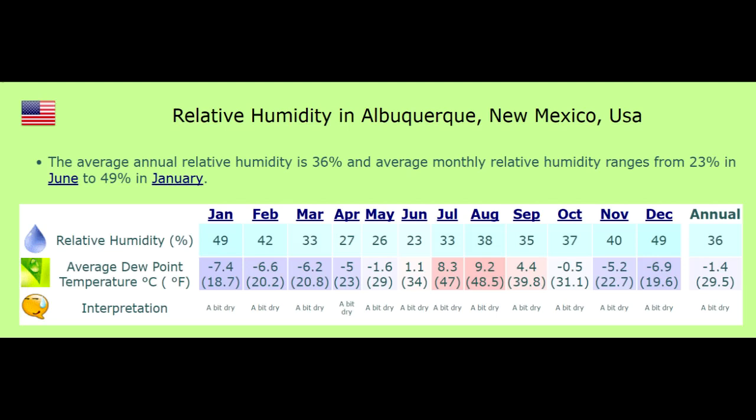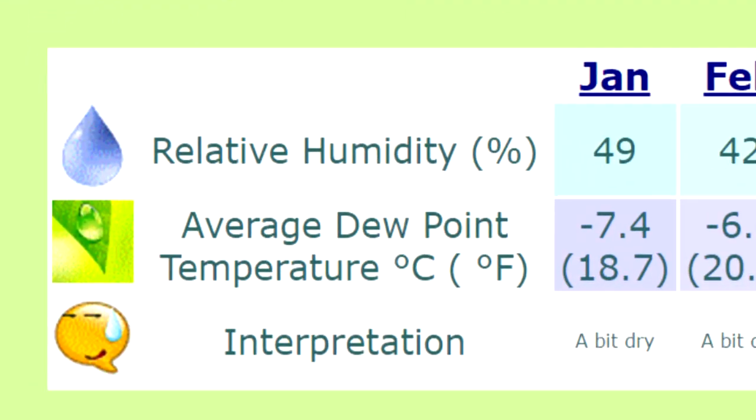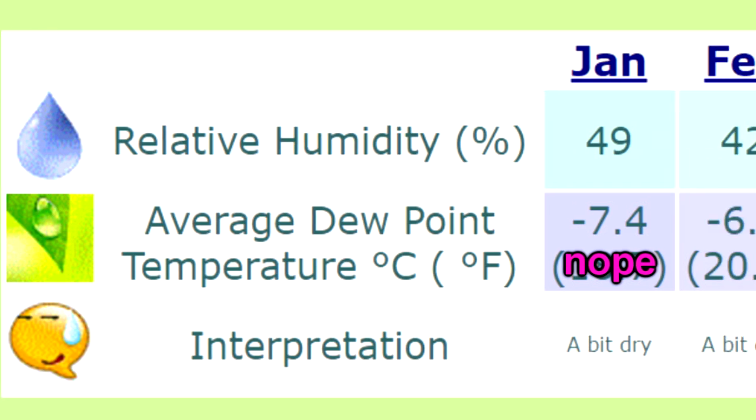In fact, this chart is beautiful because basically Waterseer can only work when the dew point is at the ground temperature at about 2 meters down, which is about 10 degrees Celsius.